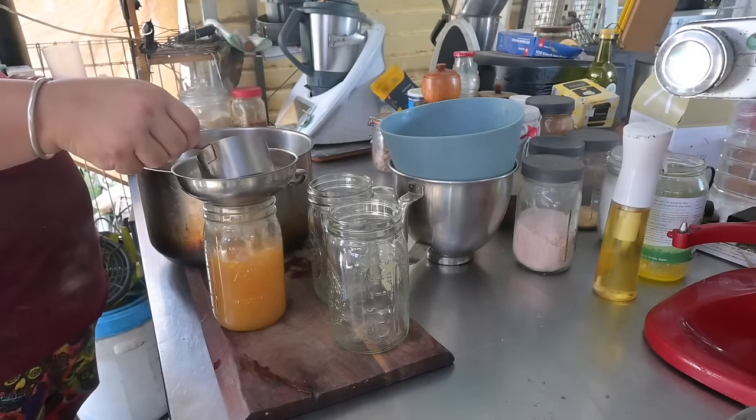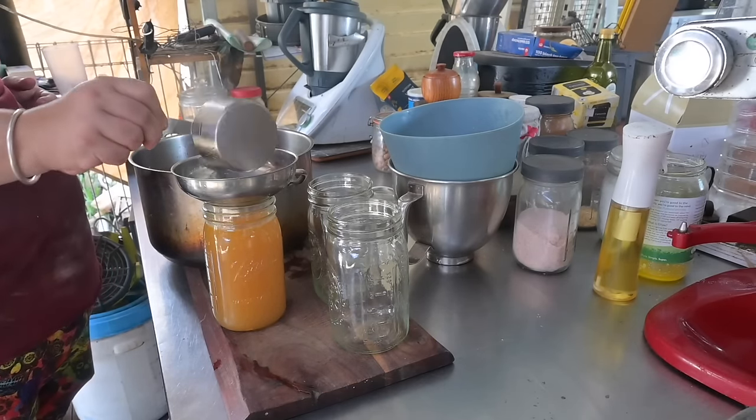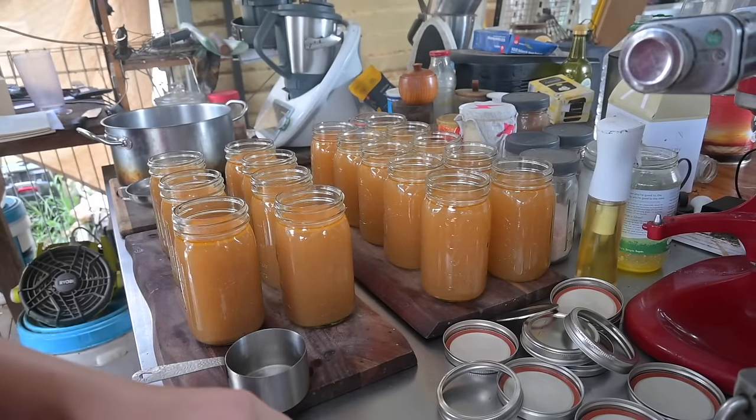I rarely have any issues, and if I do, if something doesn't seal, I just stick it in the fridge and use it the next day. I did have one jar that I couldn't fit in the canner this particular batch, and we used it over the dog biscuits for dog food for them, because I forgot to use it.